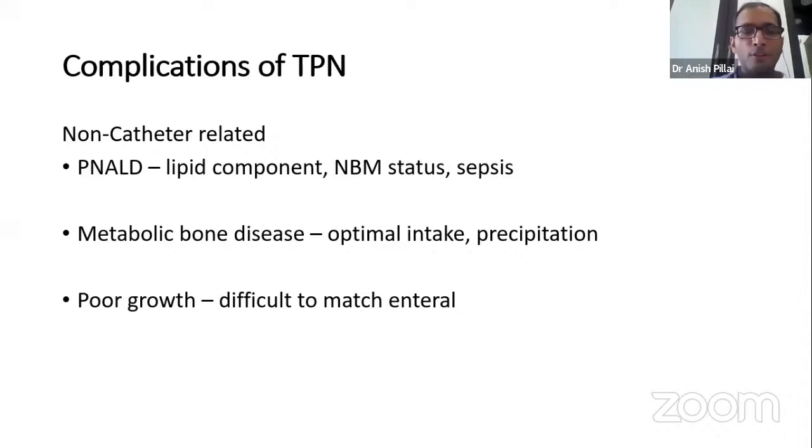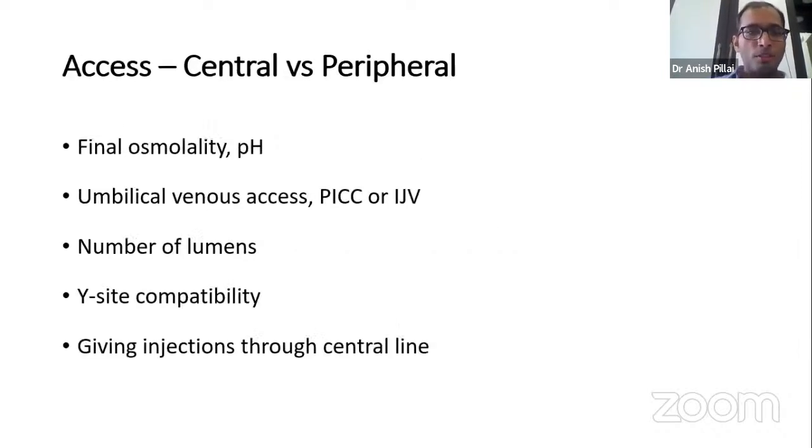Here in India, I have not seen it as much, because most of our babies don't require parenteral nutrition for very, very long. But when we have babies with chylothorax and other issues where we can't feed for 2-3 months, we definitely see this. Metabolic bone disease again is a problem, because optimal intake is an issue. There is a worry that calcium phosphate, if you give, will precipitate. IV phosphate availability is still an issue in many centers. So metabolic bone disease again is very common. And poor growth, again, this is a situation with parenteral nutrition, because you can never match intrauterine growth. So EUGR again is extremely common.